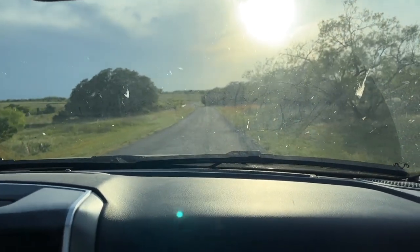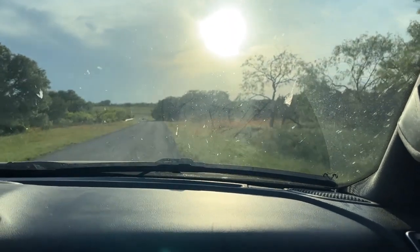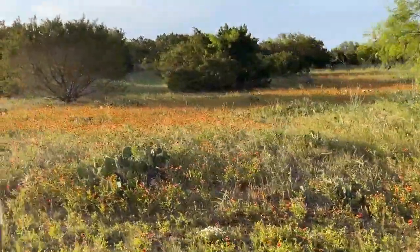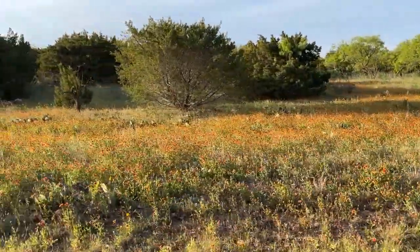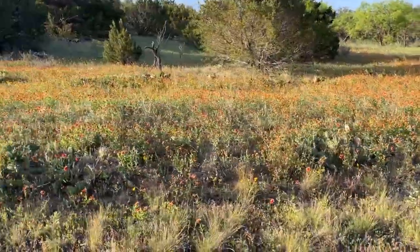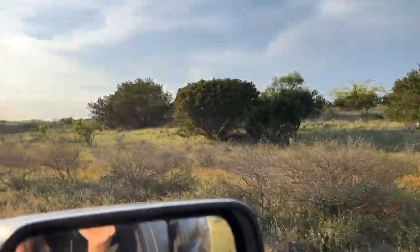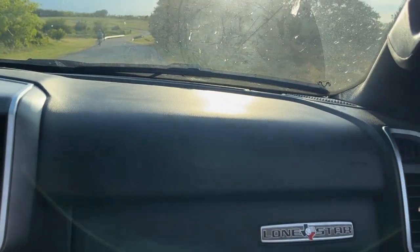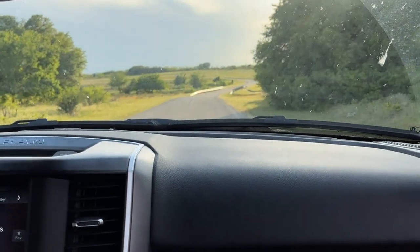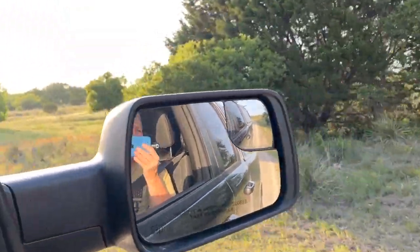Now over here, both to our right and to our left, maybe Dwight will stop and let me put the phone out the window. You can look at these beautiful wildflowers. Speaking of which, here come 2 electric bikes headed right towards us. Would you guys look at this? Beautiful Indian blankets, Indian paintbrush, people riding their electric bikes here, enjoying life. And what a beautiful day it is. What spectacular views.